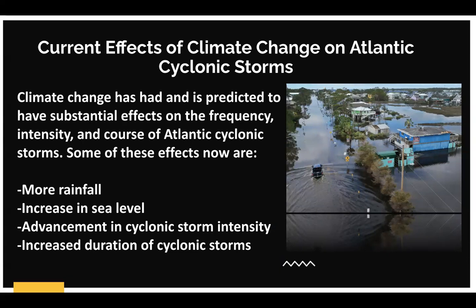There's also evidence that indicates that Atlantic cyclonic storms are now lasting longer than they used to, which can lead to more devastation in affected areas. Further, as sea levels rise and continue to due to climate change, storm surges associated with Atlantic cyclonic storms are becoming more severe. Storm surges occur when a cyclonic storm pushes a large amount of water towards the coast, causing flooding and damage. With higher sea levels, the storm surges can reach further inland and cause more damage.